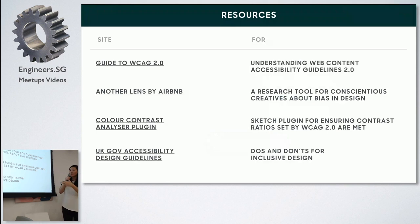So we put together some resources, and we're going to give out the presentation after the event, so hopefully you'll get this in your inbox so you can click around and see. I've put a link to the plugin that I mentioned, as well as the web content accessibility guidelines that we mentioned, and some other links that we found really helpful for how to design in a more inclusive way, because we really feel that's your responsibility. If you have a diverse audience, you need to include them.